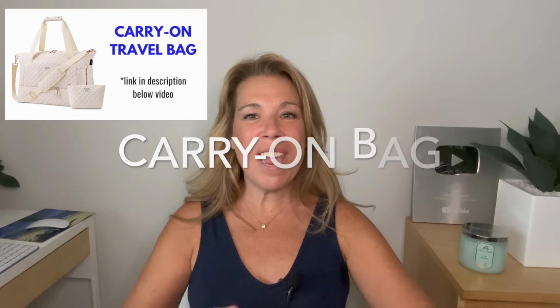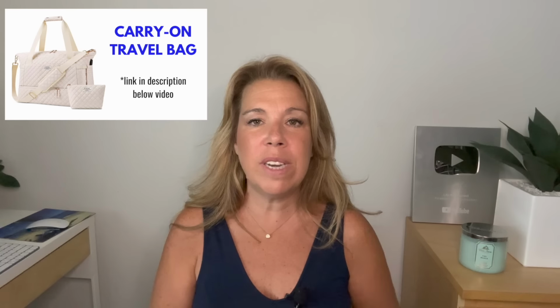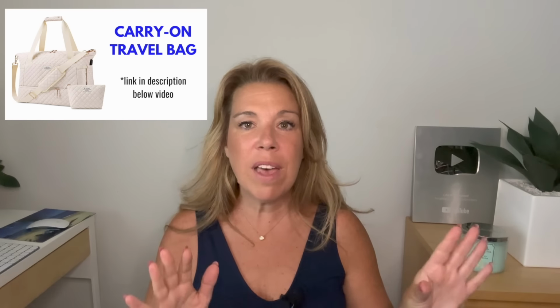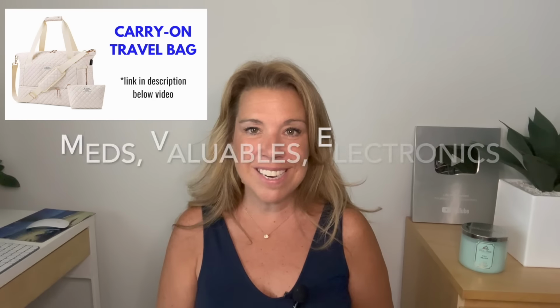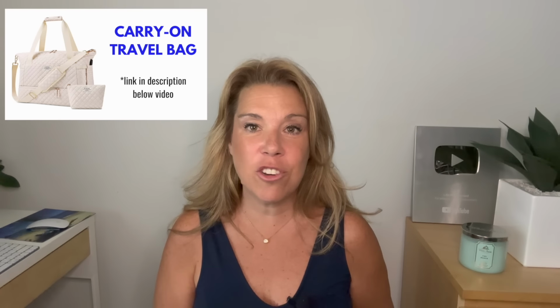Now, when it comes to your carry-on luggage for the plane, just make sure that you do have at least 2 changes of clothes. You never know. Hopefully nothing happens to your checked luggage, but you want to make sure that you do have enough in your carry-on just in case. And of course, make sure that you do include undergarments and a swimsuit. Those are very hard to find on a cruise if your checked luggage does get lost. In addition, make sure you have your medications, your valuables, and your electronics on you.